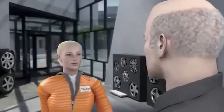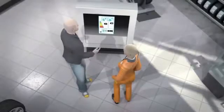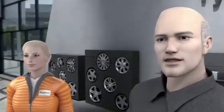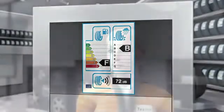The tyre retailer explains to Tina the information shown on the new EU tyre label and which individual characteristics it addresses. The label focuses on 3 key characteristics of a tyre: energy efficiency, tyre grip on wet roads, and the intensity of the pass-by noise. For the first 2 criteria, A is the best mark. For pass-by noise, the absolute value is given in decibels. This makes sense for the consumer and provides an instant overview.